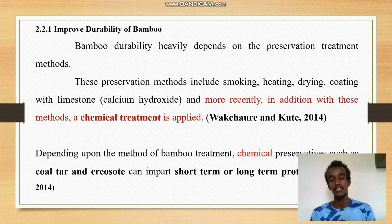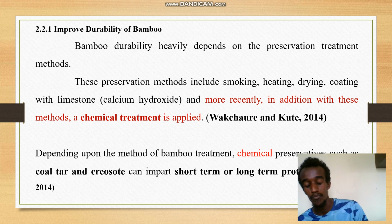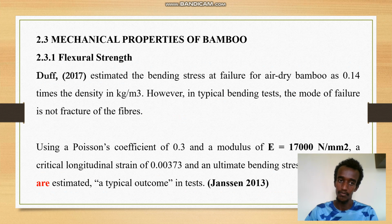But in the current project or thesis work, I worked on coal tar and creosote, which is new and has already been used for other woody materials like timber, but I used it for bamboo to treat it and make it strong enough mechanically.